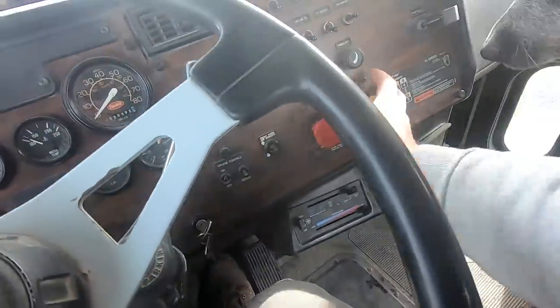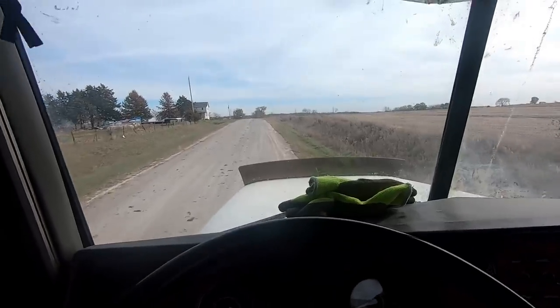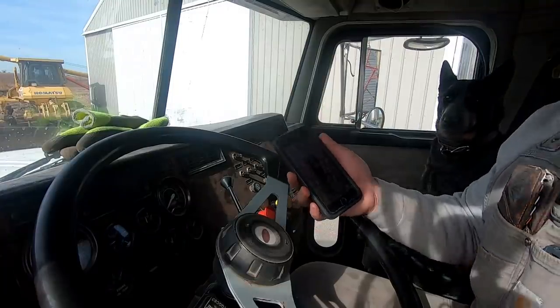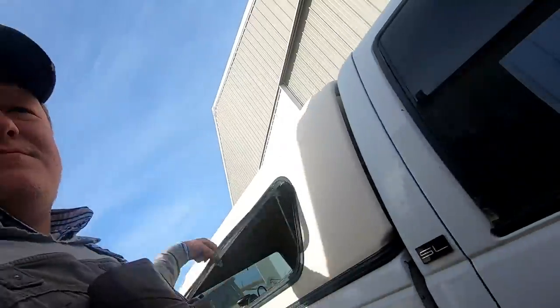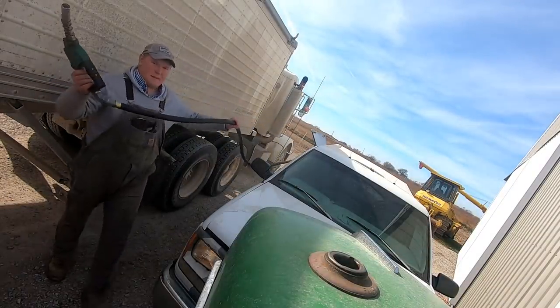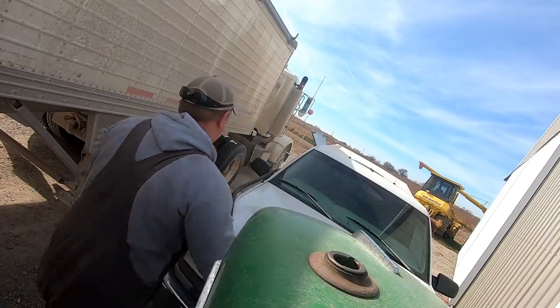Okay, load three, it's 11:08. Let's see how long this takes. Well, it looks like a fuel gauge strikes again.